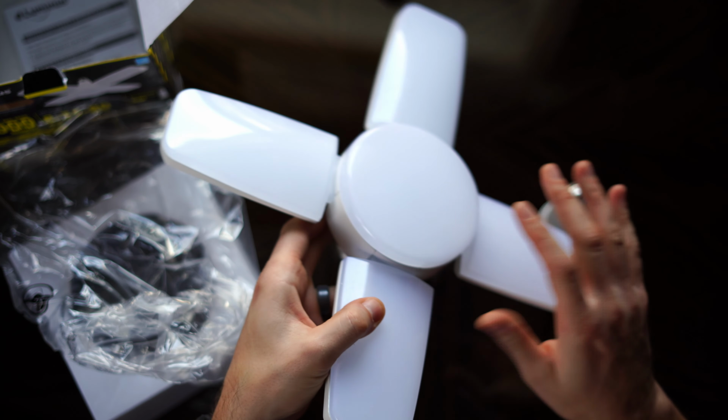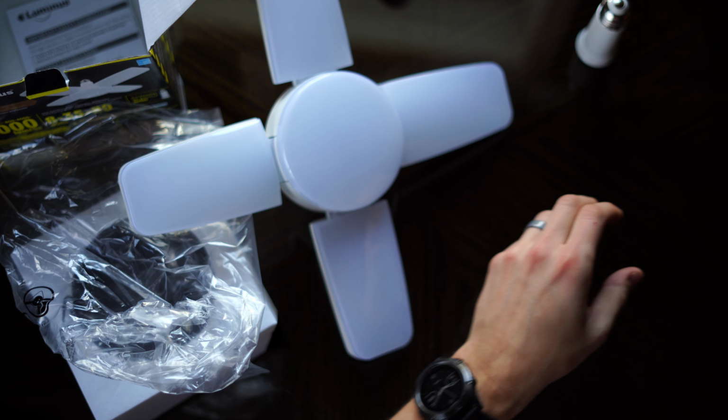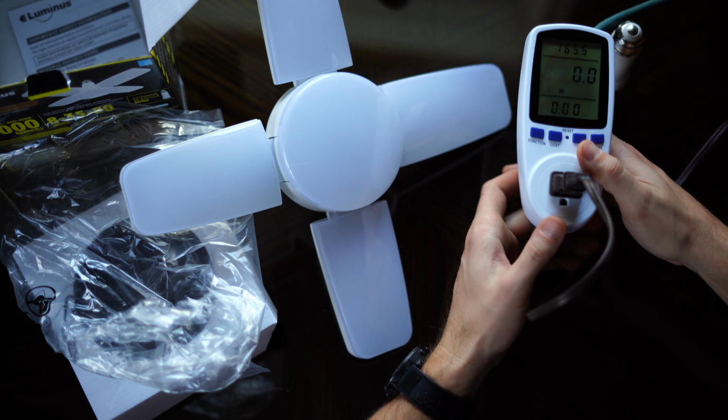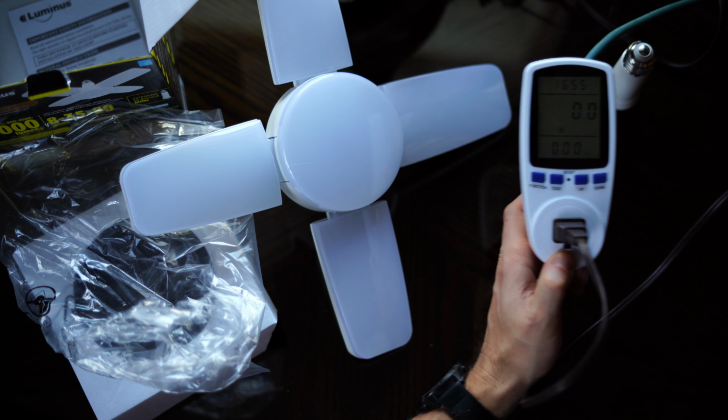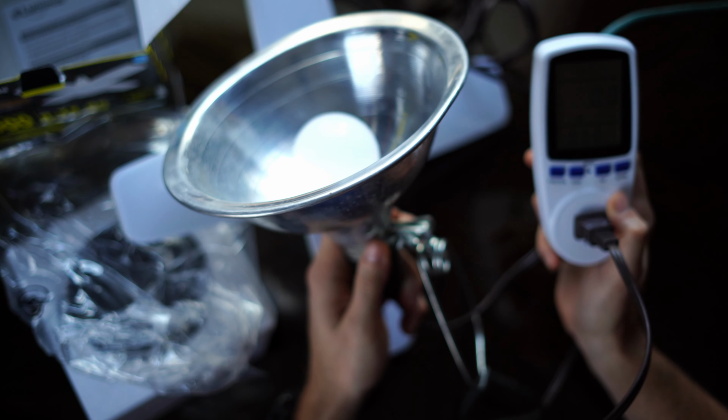So what I want to do is just a quick test to see how much power this is actually going to draw. So to do that, I have got a power meter here, okay, and I have a clamp light. So my clamp light currently has a 60 watt LED bulb installed in it, okay?